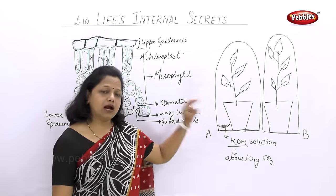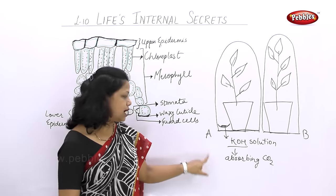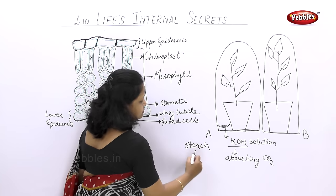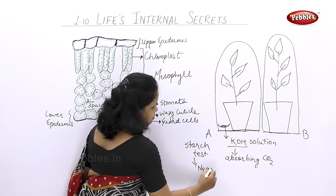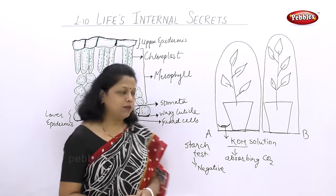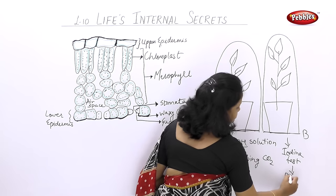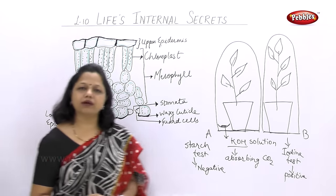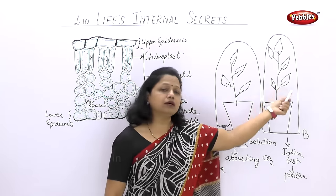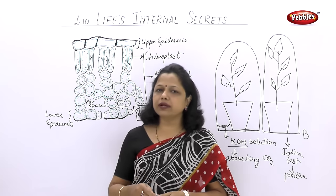But in this potted plant, carbon dioxide was absorbed by KOH. So the carbon dioxide was not there for formation of starch. So here the starch test will be negative. Negative means it will not show blue-black color when I put iodine solution over this leaf. But here the starch iodine test will be positive, as every raw material was available to it, and therefore the starch will turn blue-black in color when I put iodine. So this experiment proves that carbon dioxide is one of the very important raw materials for photosynthesis in plants. So we saw photosynthesis requires two main raw materials, carbon dioxide and water.